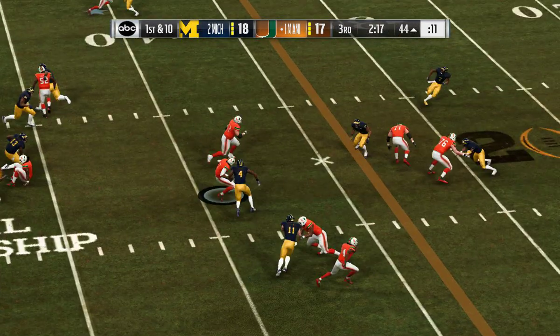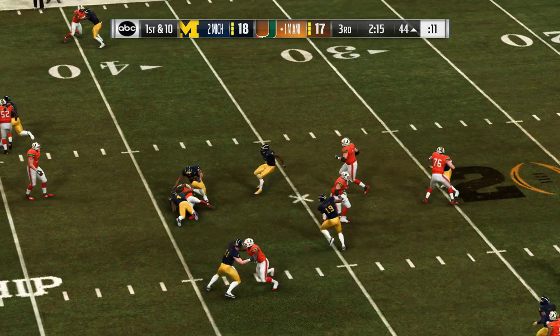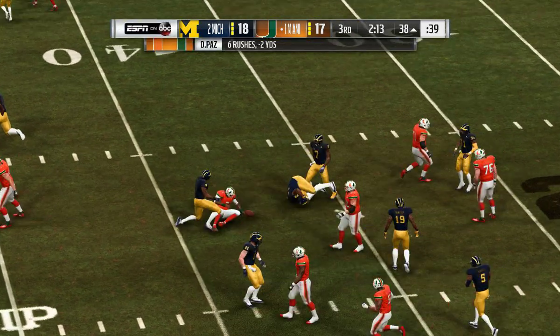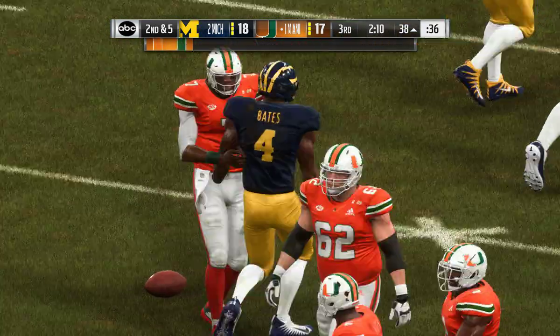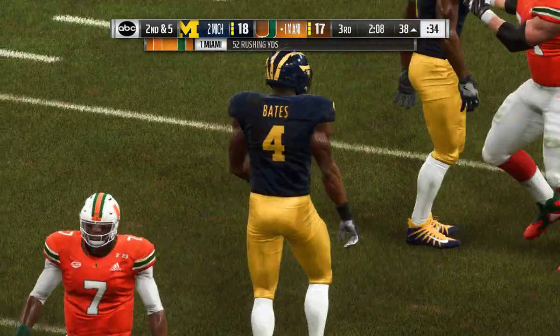They'll go option to the short side. And able to push his way forward here for a good little gain. It'll be a pickup of 5 on the keeper.